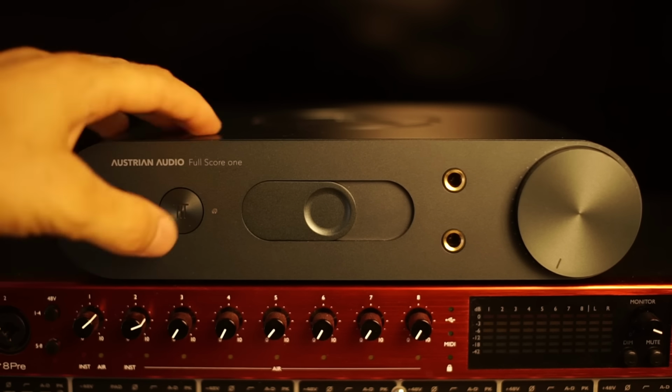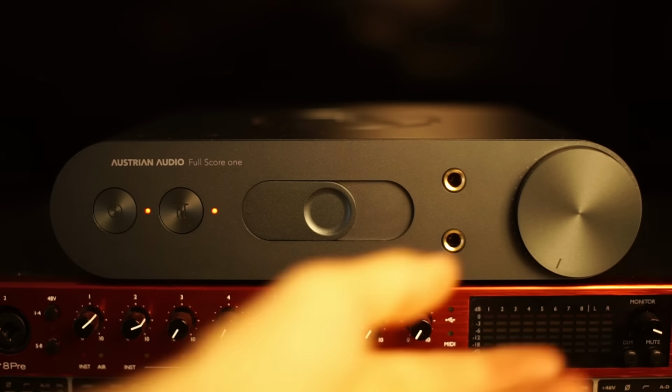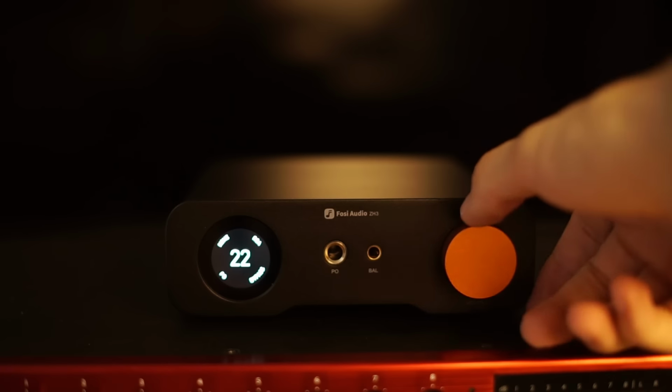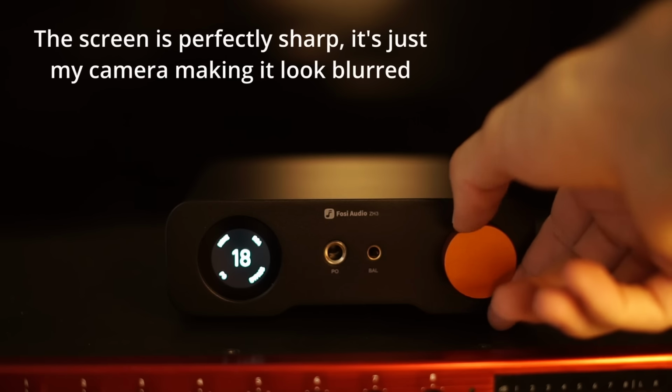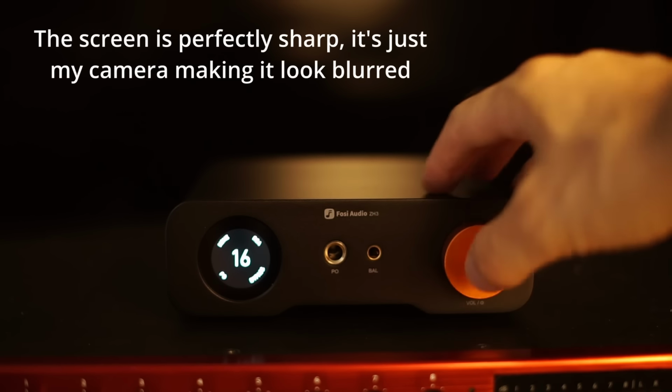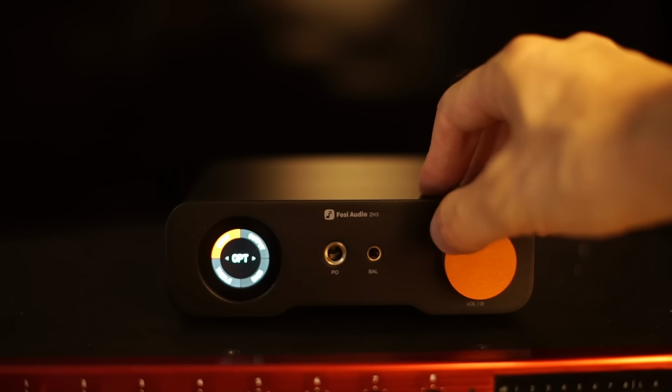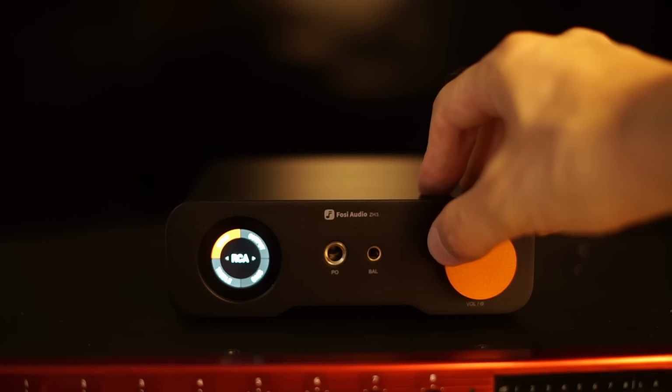And while we're at it, here's another luxury headphone amplifier, the Austrian Audio X1. This is a very beautiful headphone amplifier. But why stop there? We can also check out the Fosse Audio ZH3, and this thing is so new it's not even out yet at the time of me recording this, so I'm going to have to wait to publish this video for the release date of this headphone amplifier, which is brand new.